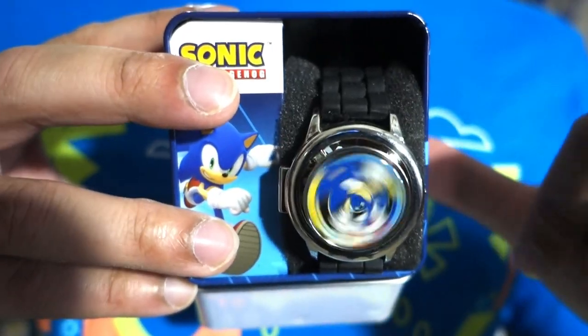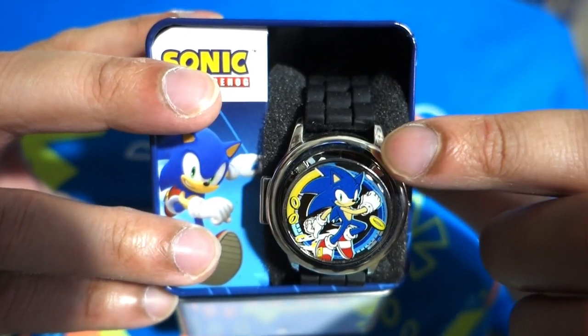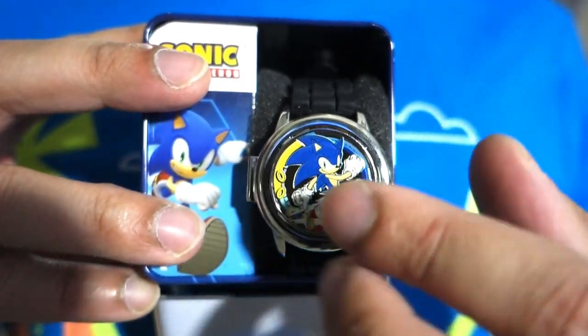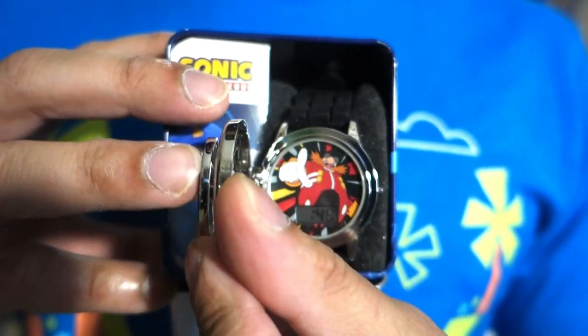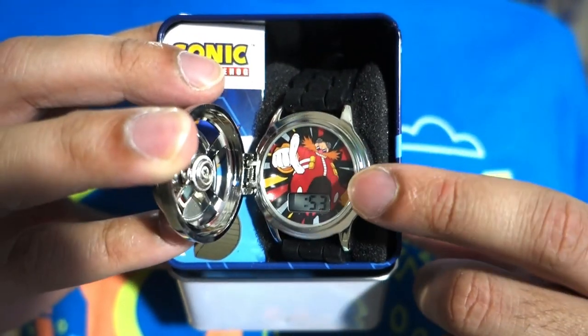So this is a spinner watch. It's actually got a good spin to it. There were several that had this kind of design with Sonic and Tails on the front. I picked this one up because it actually has Eggman on the inside, which I thought was pretty unique. You never really see a collab like that on a watch.